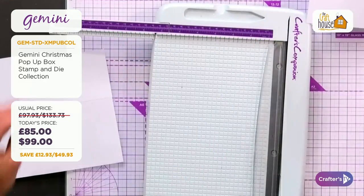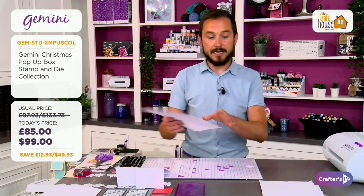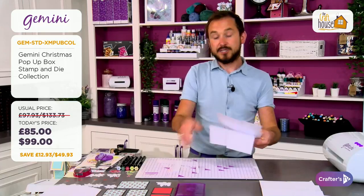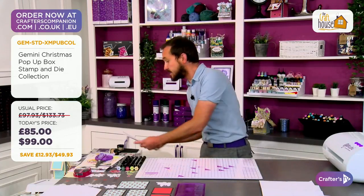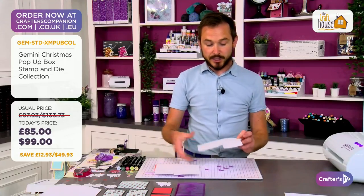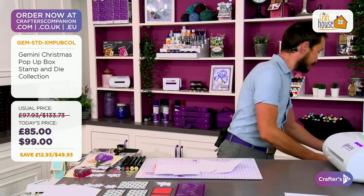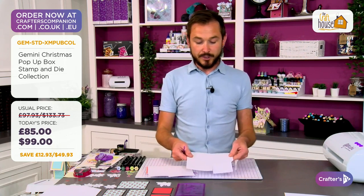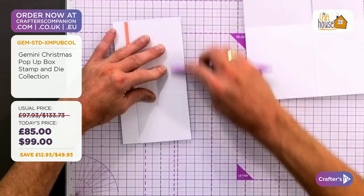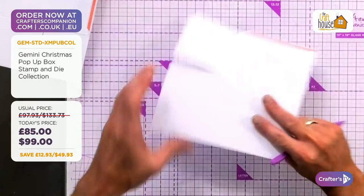So let's pop that one to the side, and then let's bring in the two that I'd already pre-done. I'd already popped some tape on. So let's bring these ones in so you can see. You've got your score line. Let's just rescore them again so you can see. What we're going to do is fold them and burnish. So you've got your score lines, and we're going to do exactly the same.